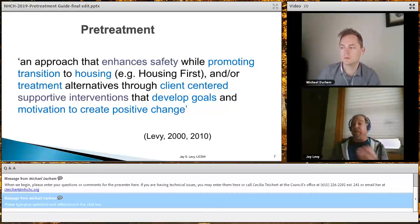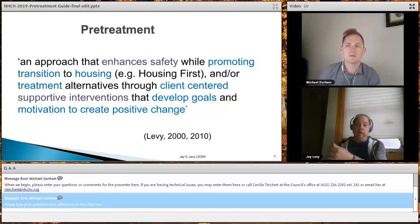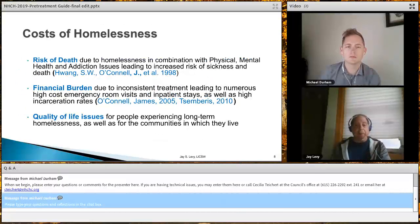And when I mention housing first, it also makes me think that if we're very quickly housing people, then a lot of this pretreatment work needs to take place in the housing. In other words, it's not just outreach, it would be in-reach, connecting with people, and really doing the work to help develop that pathway to potential recovery type services and better health, which of course is very important.